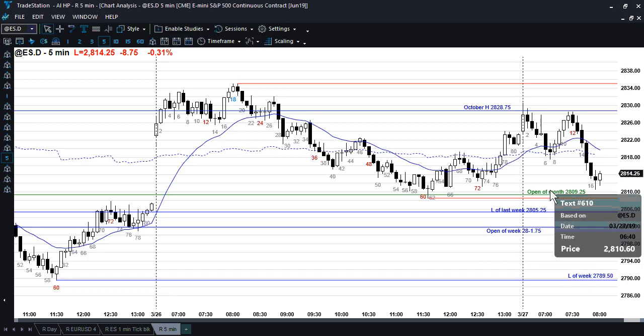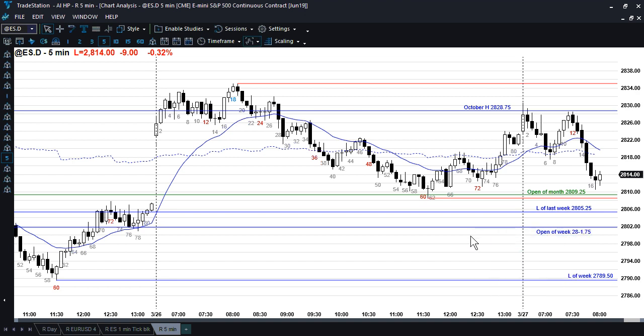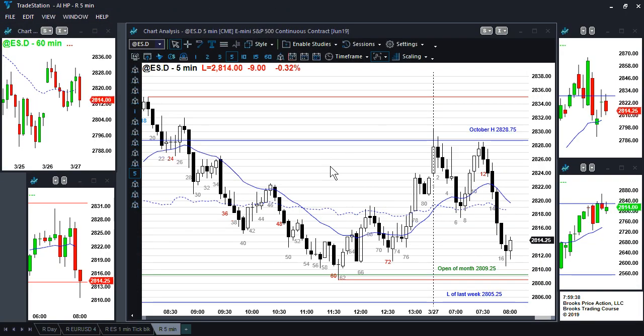Testing the open of the month again. Yesterday we dipped a little bit below it, reversed up. Remember, the market often tries to reverse on bar 18, and this is currently bar 18. But with the 6 bear bars, I think it's not a very good buy setup. I would wait for a second buy signal. I would get out of shorts above any bull bar.